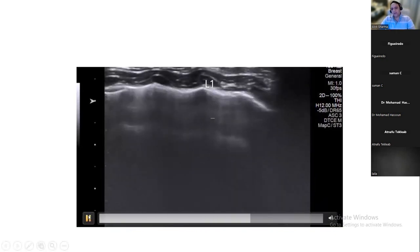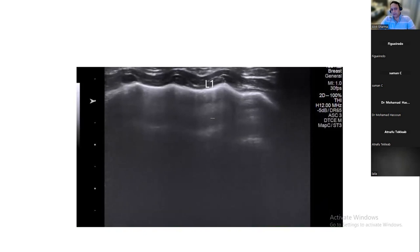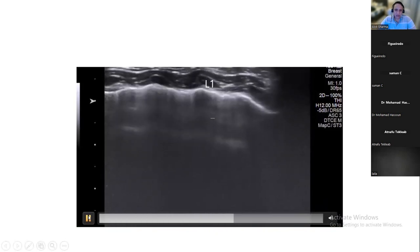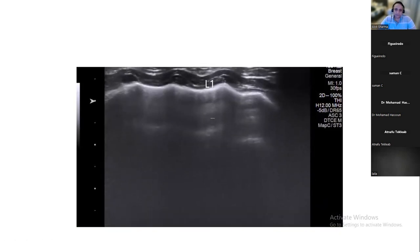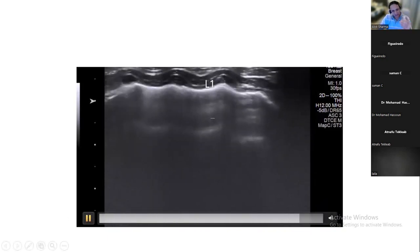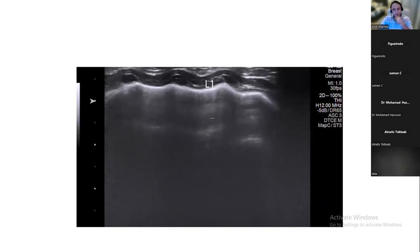So one of the things is your gain settings are on the lower side. You might need slightly higher gain settings because it's very difficult to see the A-lines. Yeah, sure. The probe is a little bit older. I agree, I get it. Quality is not as good. It's a linear probe? Yeah, it's a linear probe. So obviously you're working within those challenges.